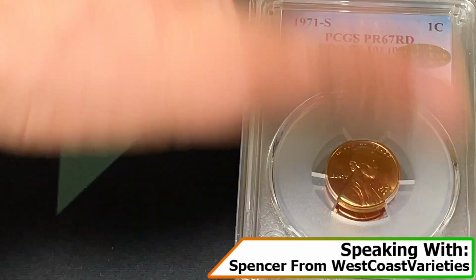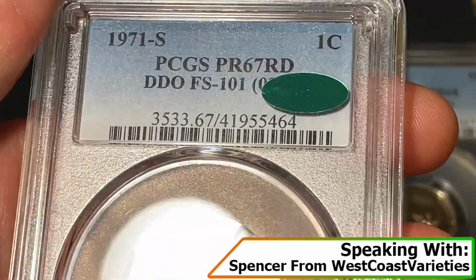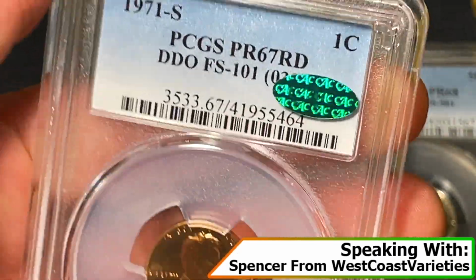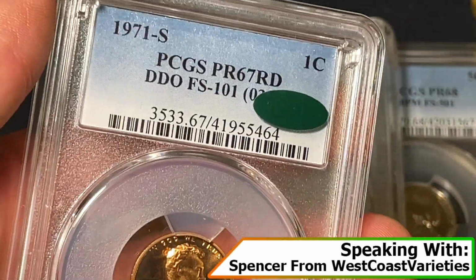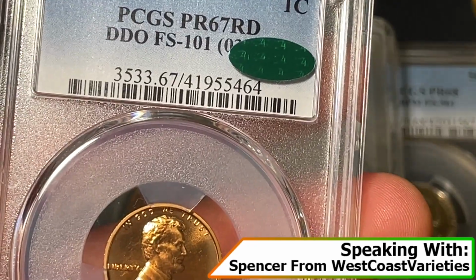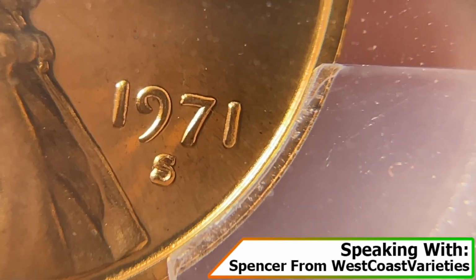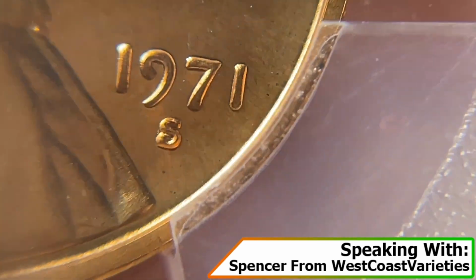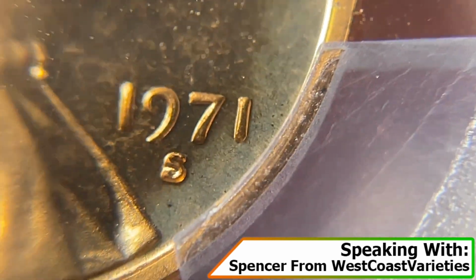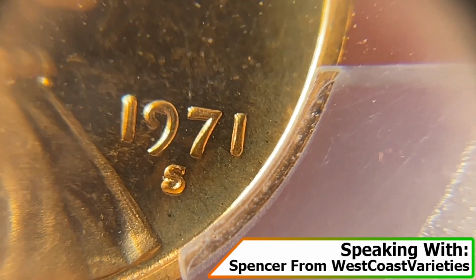And then we'll go over to some pennies. I have one that stands out because it's got the CAC sticker on it. Is that something that you try to submit? Do you submit a lot of varieties to CAC? To be honest, this was the first one I ever submitted to CAC, and it came back with the green sticker, and I was really happy about it, but I never really submit to CAC. For the most part, it's just the 1971 double die that they do, or the 72 and the 69 or the 55s, but for the most part, modern varieties they don't consider for CAC. But this one I just tried to see if it would work, and it did.